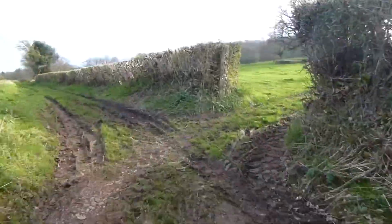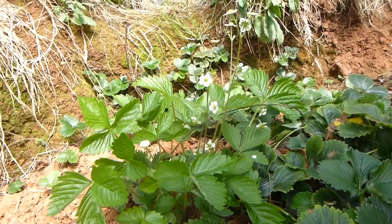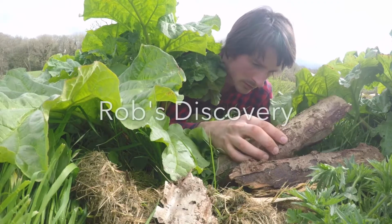Goes up a track, through a gate, the food forest grows, with secrets and treasures for everyone's pleasure, and Rob's Discovery.